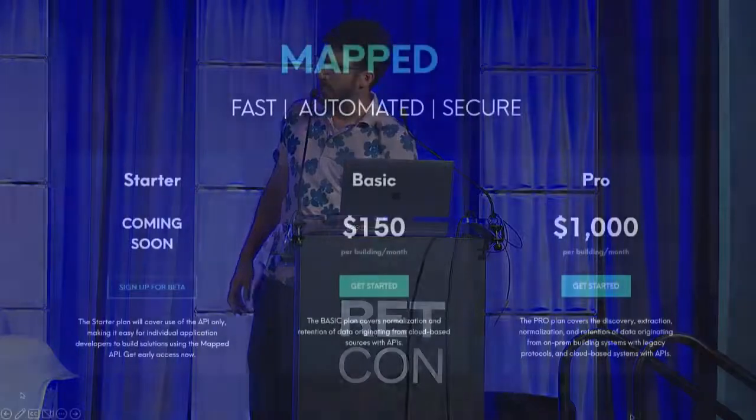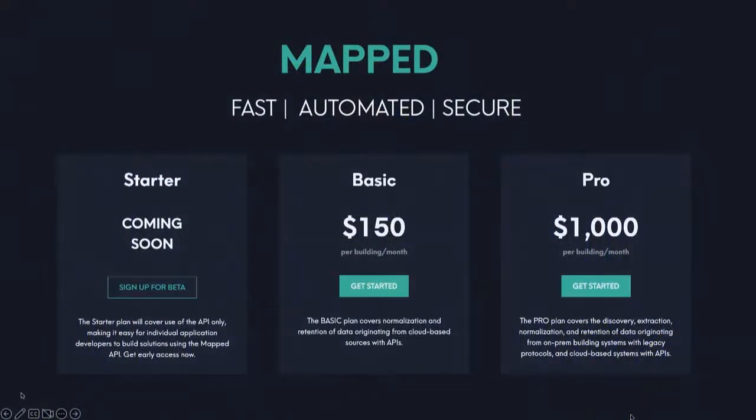Great. So we started a little bit late, so I'm going to try to wrap it up so everyone can go have a beer. In addition to the amazing technology that we've built, probably the most disruptive thing about Mapped is our pricing model. There are no hidden fees. It's super affordable to get started.